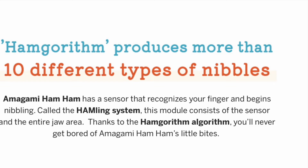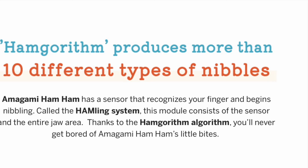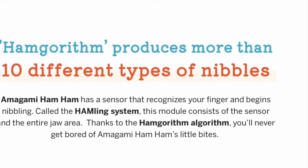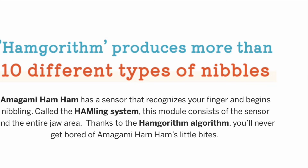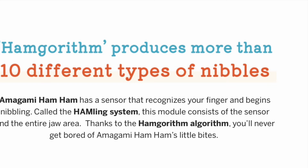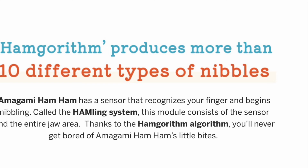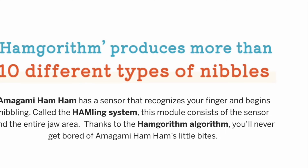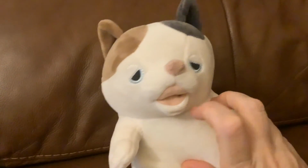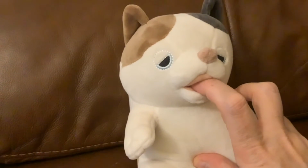And as well as the 10 different types of nibbles, sometimes it doesn't nibble at all when you put your finger in its mouth. And sometimes it just grips onto your finger and you can actually lift it up in the air with it just gripping onto your finger. And very occasionally it'll just sit and start nibbling even when you don't put your finger in its mouth. So all that makes it seem a little bit more lifelike and realistic.